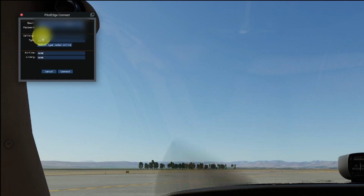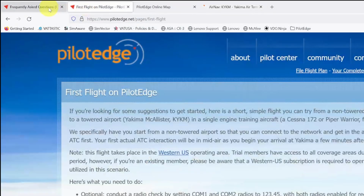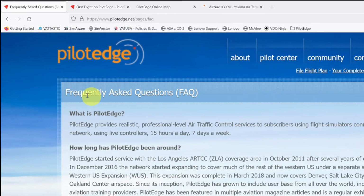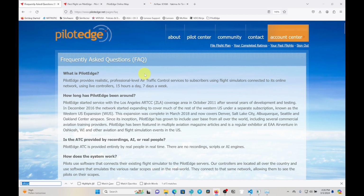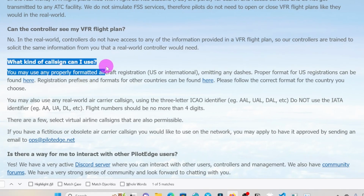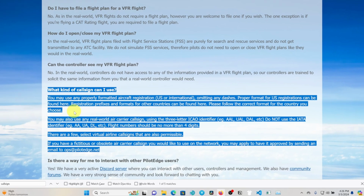Now, for the call sign, if you go to the PilotEdge website and click on About and FAQ, it will bring you to the FAQ page. And on this page, I will do a Control F for call sign. There is a section which says what kind of call signs you can use on PilotEdge. Any valid aircraft call sign according to FAA and ICAO rules is acceptable, but you can read the details here.